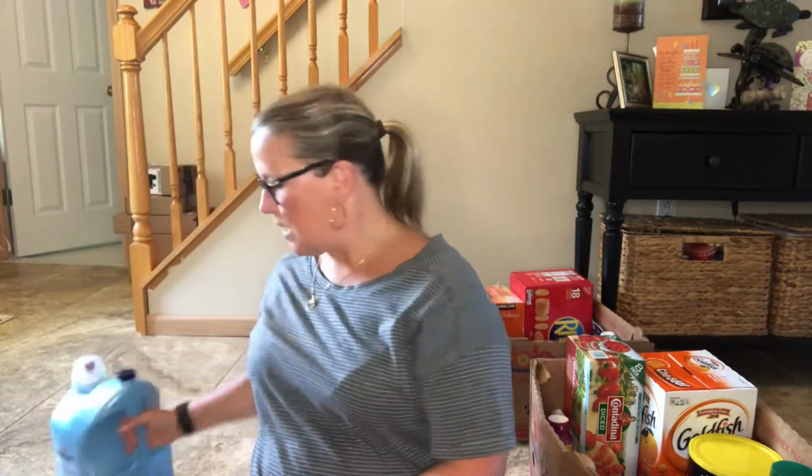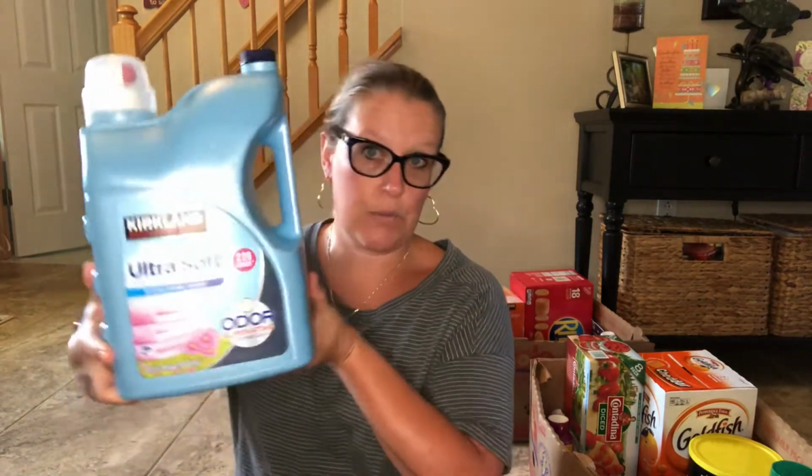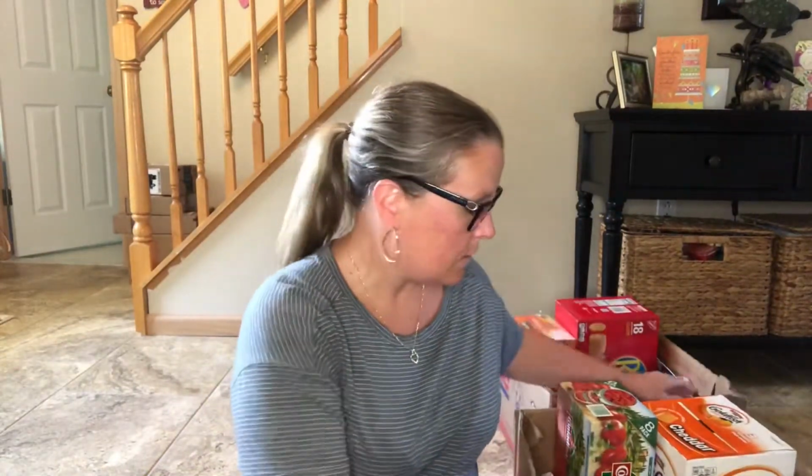I also picked up, I never tried the Kirkland brand, this is Costco's brand fabric softener. So I got this huge one because I'm almost out of the fabric softener that I have now. So I figured I would try Kirkland's, because I did try their laundry detergent once and it smells really good and I liked it. So we picked up those two big things. These two boxes over here is the rest of our stuff.